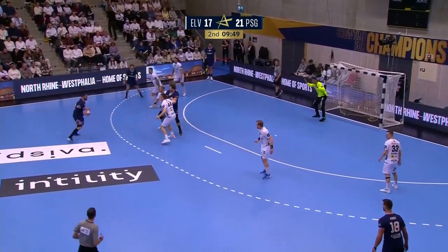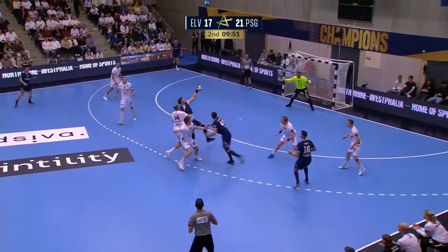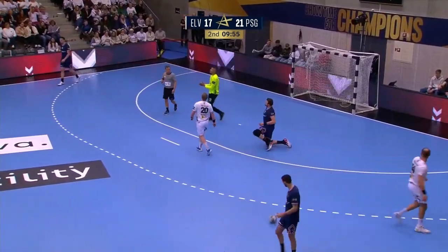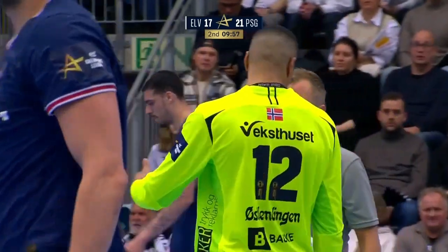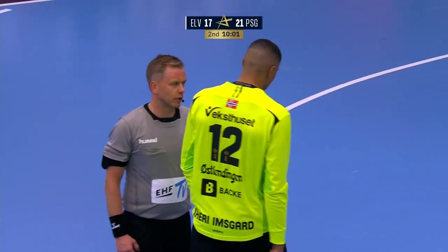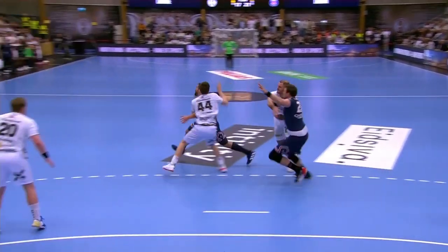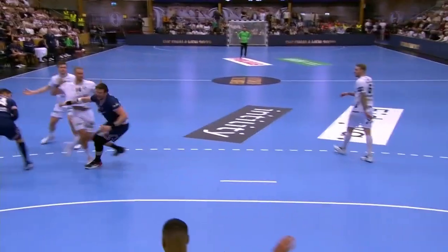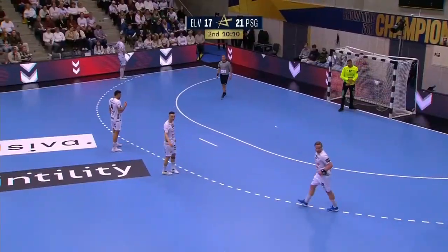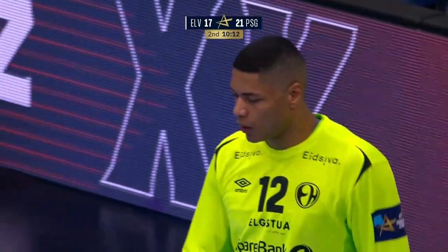PSG still in possession. Karabatic looking for the line. He finds the line. Shipshak again. This time it's saved. And referees, at least one of them, calls for the penalty. The other one was already making his way down the other end of the court. Let's look at that one again. Looked like there was a lot of contact there. He does let go and allows the shot, but the referees had their mind made up and the penalty given.